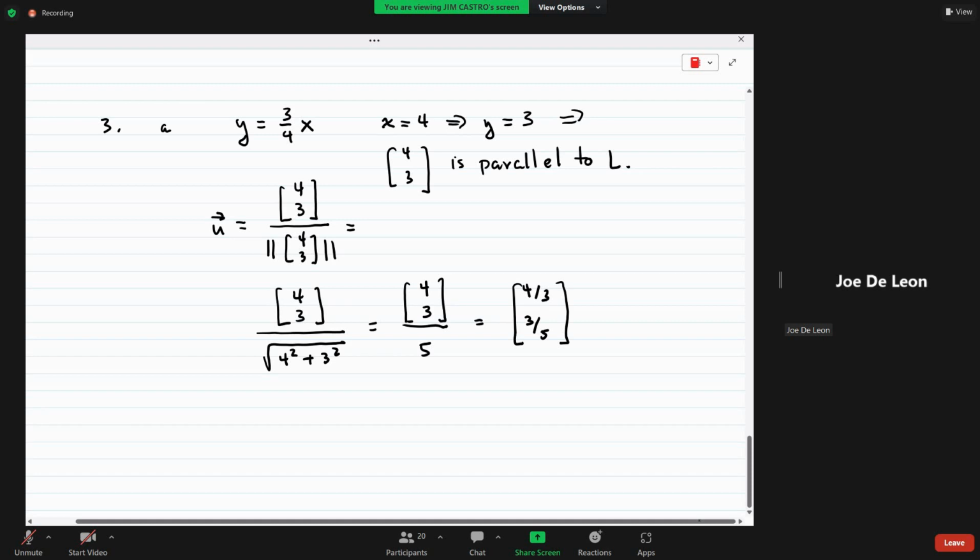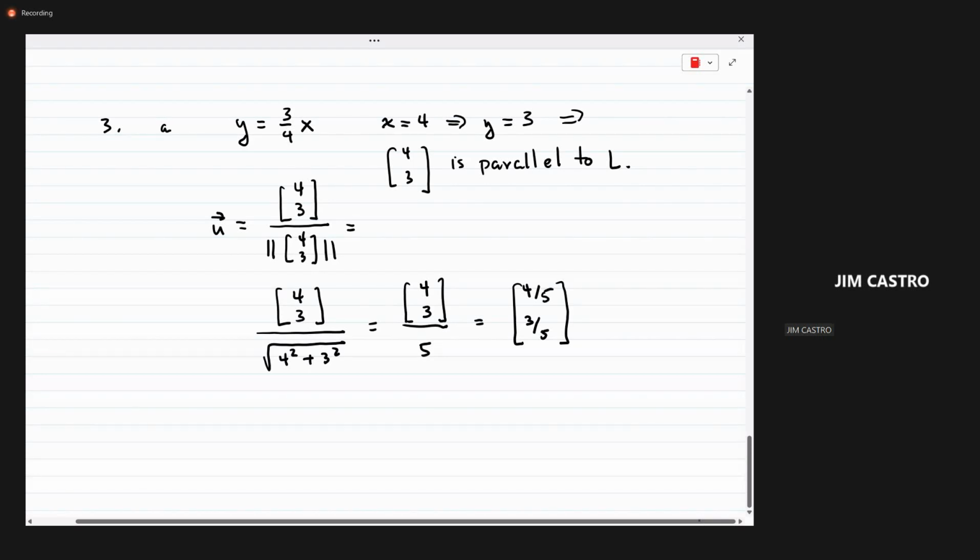Yeah, so 4, 3 is the vector that's parallel to L, and 4/5, 3/5 is the final answer, the unit vector that's parallel to L. Yes, that should have been a 5. Thank you. Of course, once you have a vector on the line, like 4, 3, it's parallel to the line, or you could just think of it as being on the line. Then any scalar multiple will also be on the line. When we multiply it by 1/5, it's still going to be on the line, but now it's going to have a magnitude of 1. Notice if you square those now, you have 16/25 plus 9/25 is 25/25, which is 1. The square root is 1.